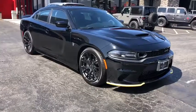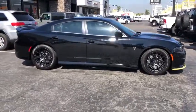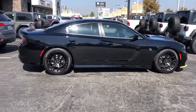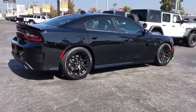Take a ride in the 2019 Dodge Charger. Inject some versatility, comfort, and sophistication into your muscle. The Charger is a powerful sedan that excites at every turn. Peace of mind comes standard with Charger's 5-star government front and side impact crash test rating.